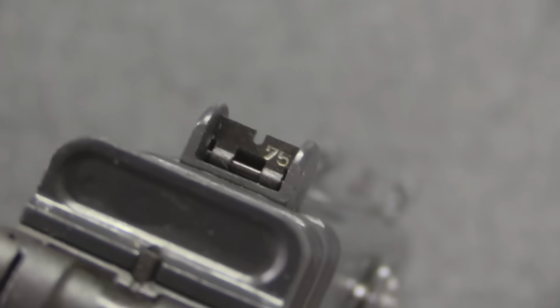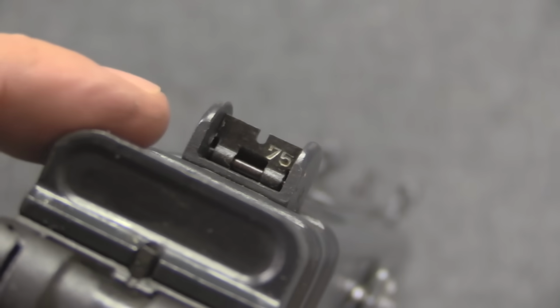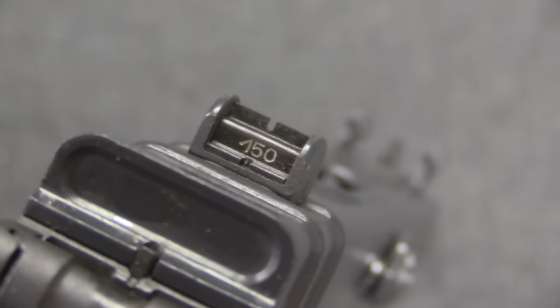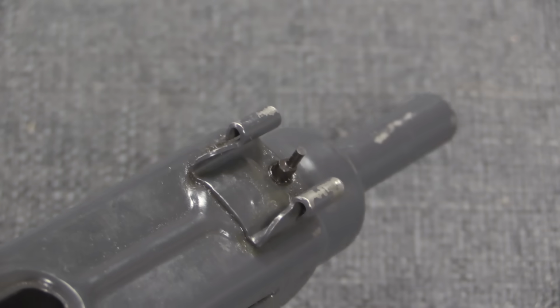The sights are really not the strong point of the gun. They are just a simple U notch. There's a flip to it. So you've got a 75-yard notch or a 75-meter notch and also a 150-meter notch that shoots a little bit higher. Those are coupled with a flat-topped round front post right there.